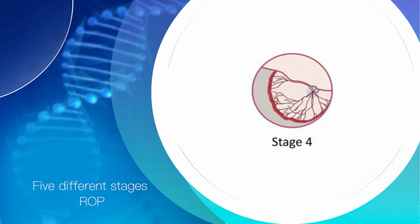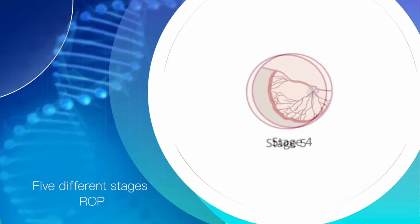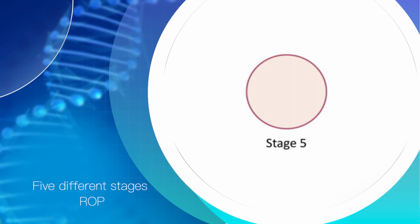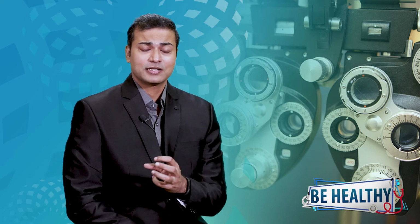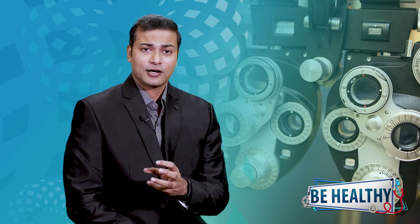Stage 4 represents detachment of the retina in a localized area, and stage 5 represents total retinal detachment, which is really bad. It is very difficult to give any sort of useful vision once it goes to stage 4 and 5. So, the key in ROP screening is to ensure that babies who have stage 3 ROP do not go into stage 4 and stage 5.